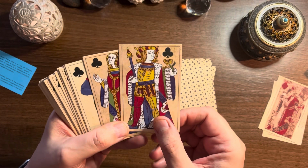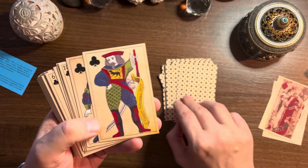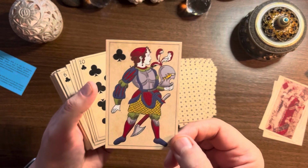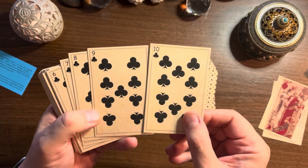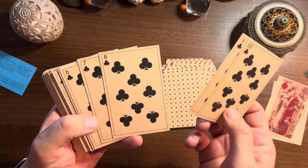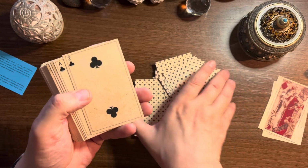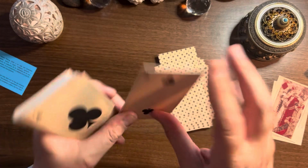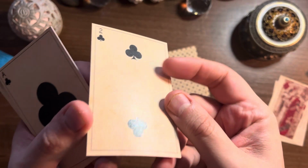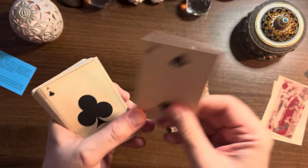And then we have our clubs. Lots of greens and blues in these courts. Love the white faces, they really contrast against the background. Again, the style and shape of the pip is gorgeous. They feel lovely. I would say they're not linen, but because they've been primed, they have this nice waxy feel. Really good quality.